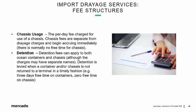One mistake that importers sometimes make is related to free time on chassis usage. Most ocean contracts, be they directly with a steamship line or through an NVOCC, will include a certain amount of free time for the container. That's very true. Maybe 14 days, 15 days, it depends on what the importer negotiates. The mistake that gets made is that importers sometimes think that that free time applies to the chassis as well. Typically, and everything's subject to negotiation, one can suppose, but in the case of chassis, typically there is no free time. That chassis usage fee starts right away, as in when the container gets pulled off of the terminal. How much is it going to be? That depends on the market, the port, etc.